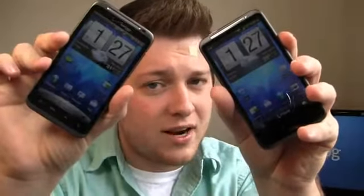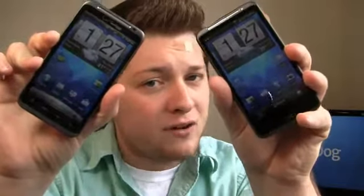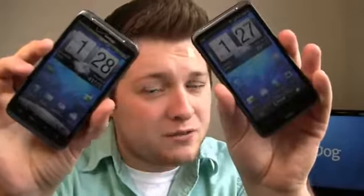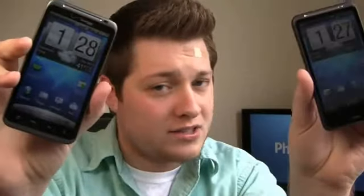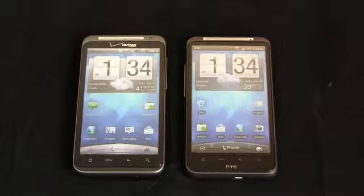1 GHz Snapdragon processors in both of these, 4.3-inch displays, no front-facing camera on the Inspire, but a front-facing camera on the Thunderbolt. Both have 8 megapixel cameras. Body's a little bit different, but hey, $100 for this one, $249.99 for this one. Is the speed bump on Verizon enough to make it worthy of consideration? Two 4G phones that look pretty similar, but have a few differences under the surface.